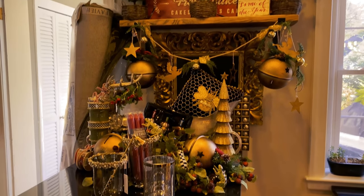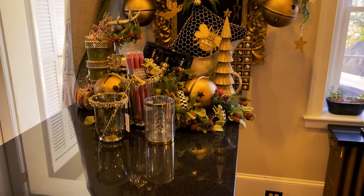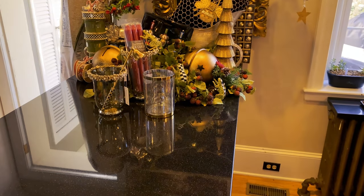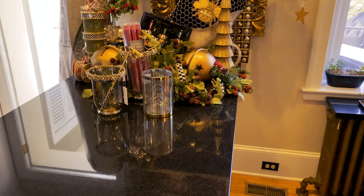So all of this is really starting to come together nicely, and I'm gonna have to move on down the counter here because I'm running out of room.